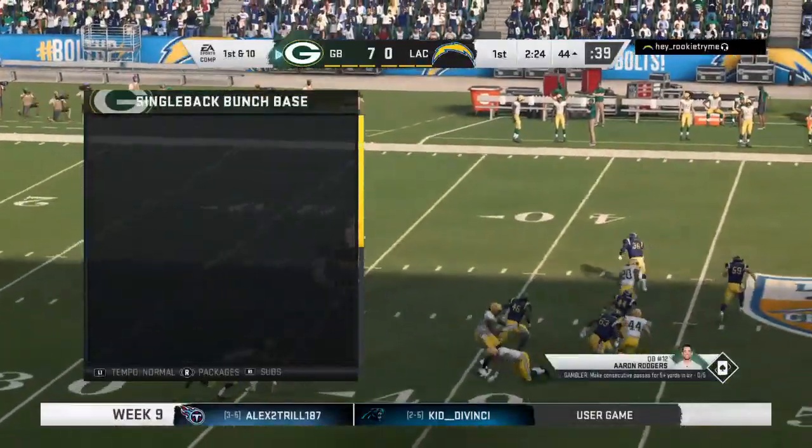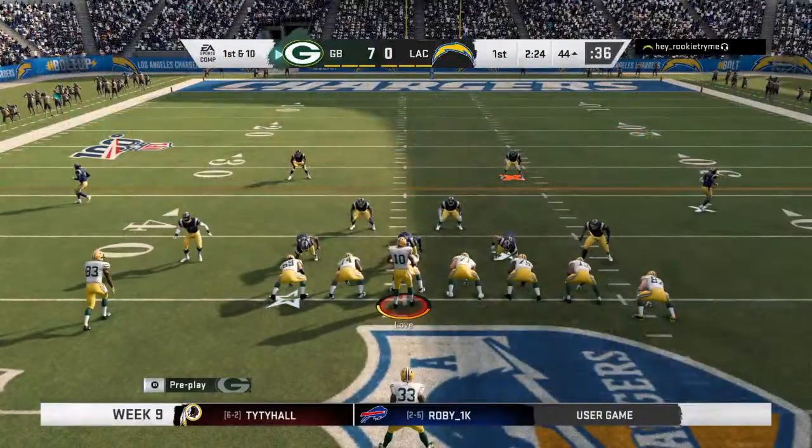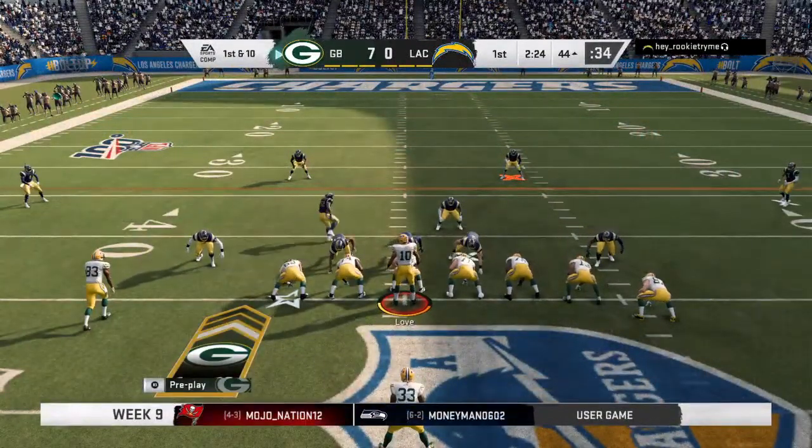35 yards on the return. Picked up some good blocks as well. And the Packers will have a short field to work with here as they take over 1st and 10.